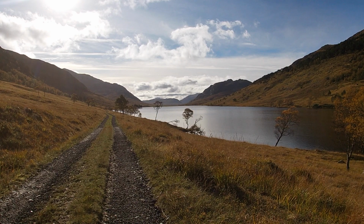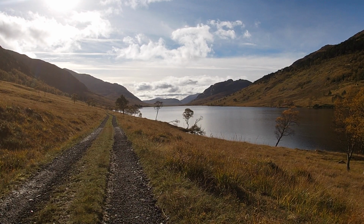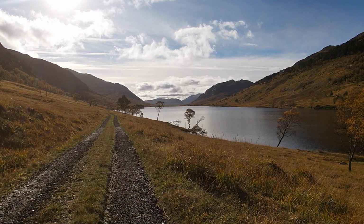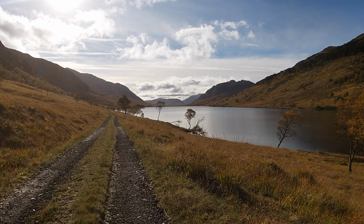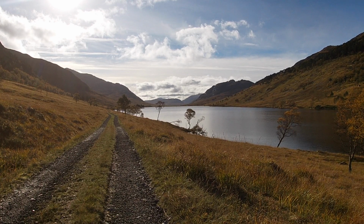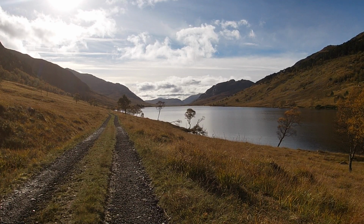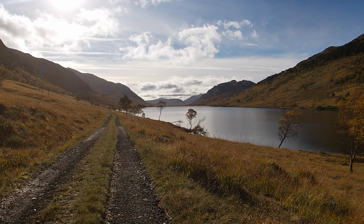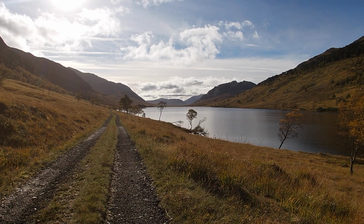Well, there's a view, folks. Isn't that bonny? Down the track a ways you can see a little point going out into the loch there with some conifer trees on it, past these birch trees and that rowan tree that's in the foreground there. So that's my camping spot, but I'm really enjoying the movement on this trip.